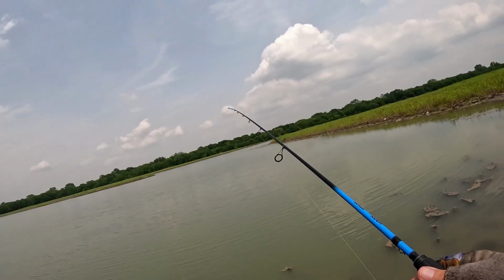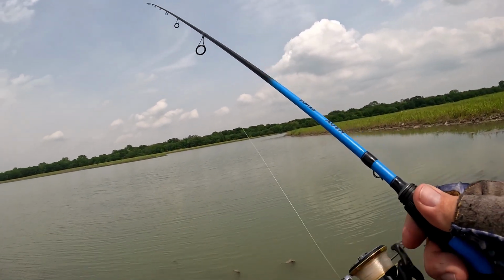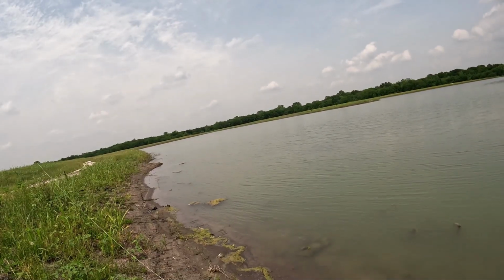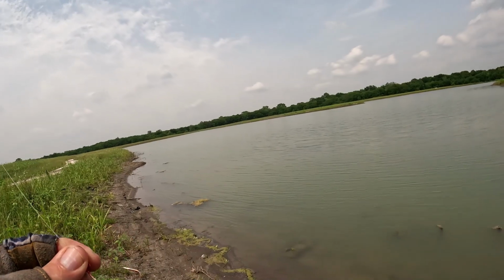Yep, there's one that just bit it right by it. Yep, they're over there by that pile. Because the first one I caught, oh, he stole it. He straight jacked me. Stole my worm. All right. Kudos to you, my friend.